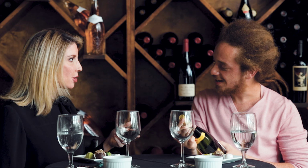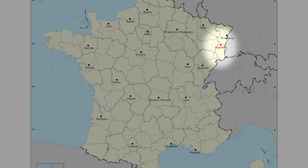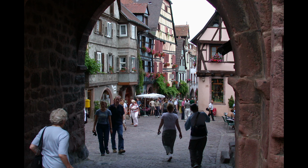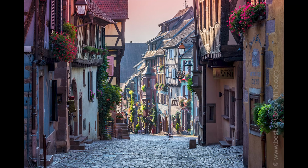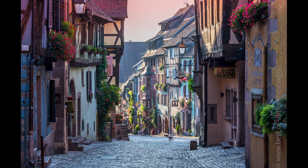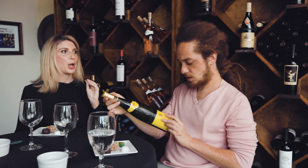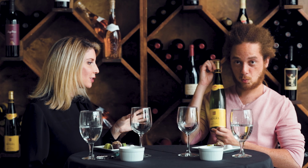So when you go to the town of Riquewihr, which is in eastern France, you can see the architecture where World War II had actually bombed a part of the town, and it's absolutely devastating. But you have the post-World War II architecture, the new builds from post 1945 on, and it's a really special place. The village is so cool. The family is amazing. If anyone travels to Riquewihr and Alsace, they have to go visit Hugel.